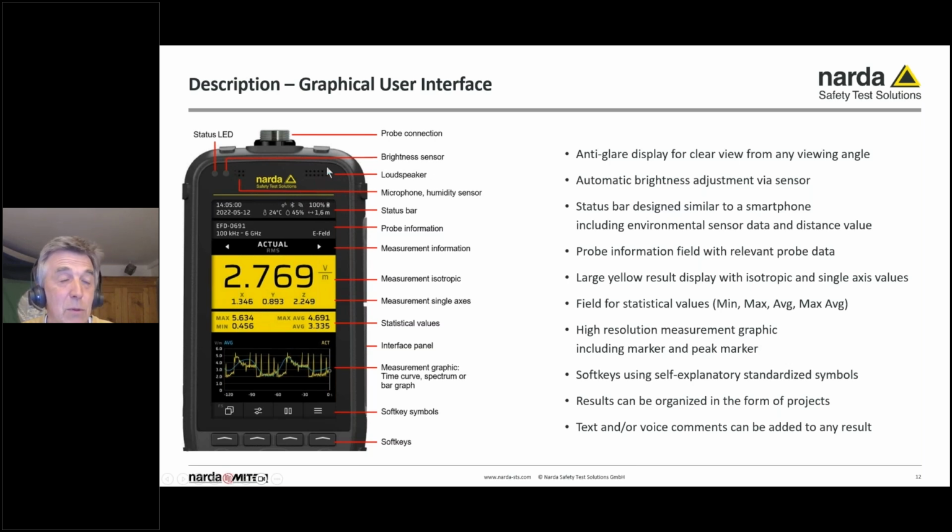So not like with NBM, you don't need anymore a headphone. You just can listen to your voice here by the loudspeaker, for example. Then, like on your smartphone, you have here a status bar with the most important information like date, time, is GPS available, what is the charging of my battery. Then followed by the probe information, which kind of probe is installed, and for sure, like you know it from NBM, all the calibration parameters and so on are taken over fully automatically. And then we come to the most important fact, the measurement value. And you can see here at the moment the actual value, but you can also see the maximum, the minimum, the max average, the average, all three axes. So everything is there and big enough to be readable even for elderly people like me.